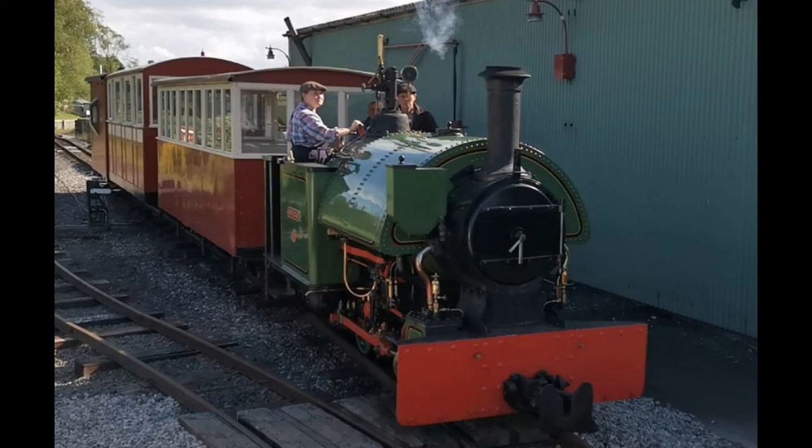I've been volunteering there for 8 years now. I previously have been an IT guy, so the chance of doing something a bit different is fantastic. And getting back and not being stuck at a desk and being able to play with trains and get out there and do something different is pretty good.